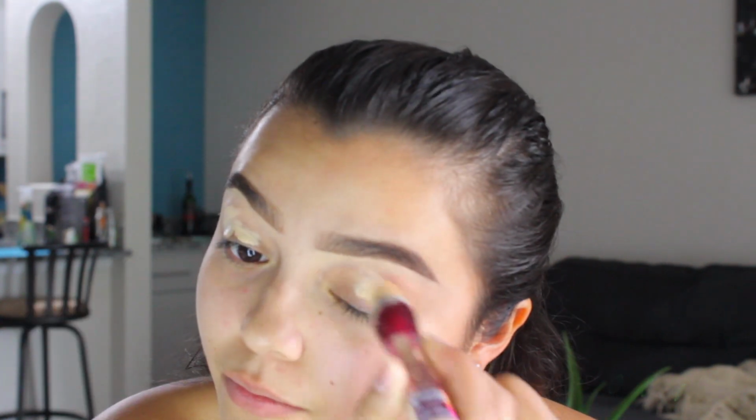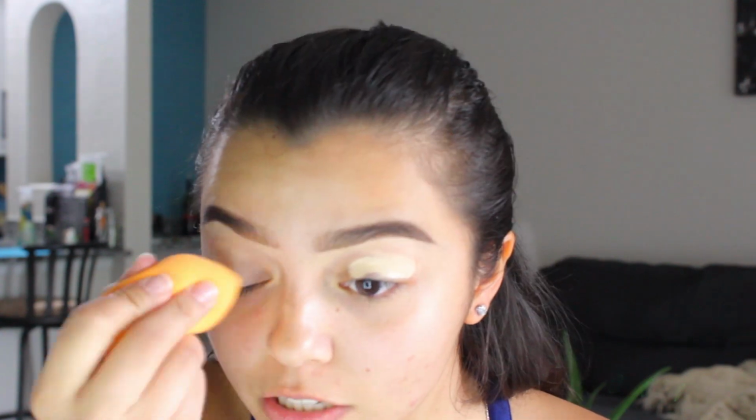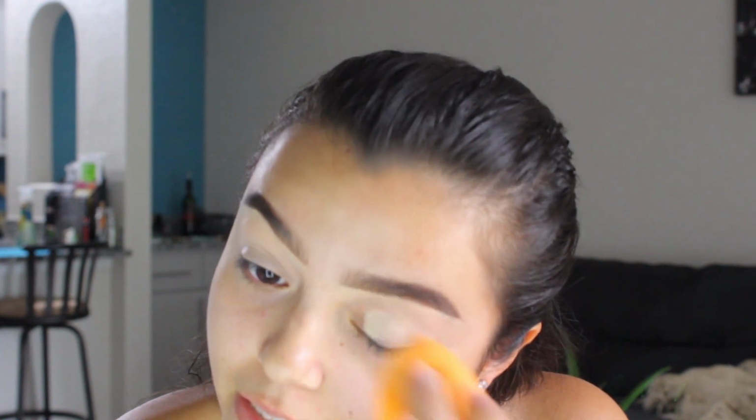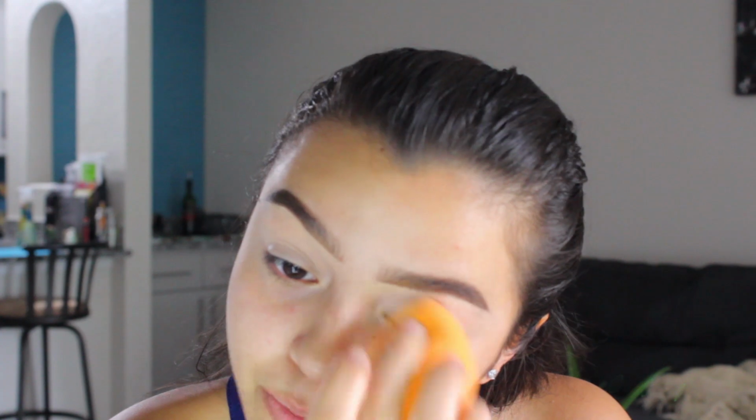I'm gonna go ahead and start with my eyes today. I always start with my eyes just to avoid any fallout on my foundation, and that's a mess. I'm just prepping my eyes again with the Maybelline Instant Age Rewind, in the shade Light Pale. This is an awesome concealer, and it's pretty full coverage, which I really appreciate using it as an eye primer because it gets all the veins nice and covered. Nice blank canvas.